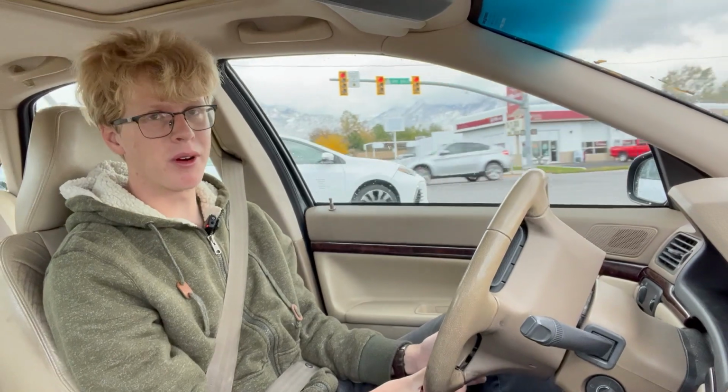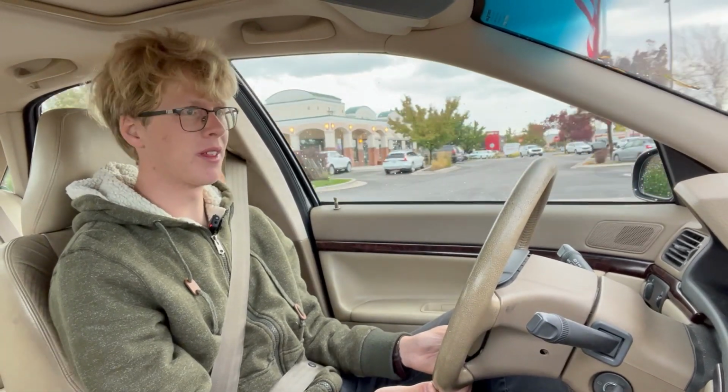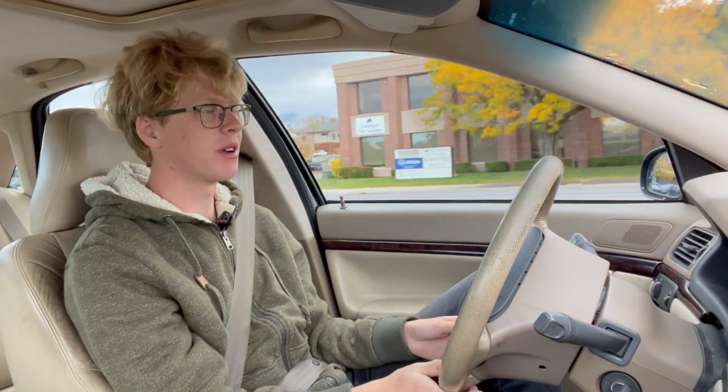In this car, you put your foot down, and provided that traction control doesn't get pissed off, it is like a rocket taking off compared to the other cars. I think it would be dumb to get rid of it, just because I'm loving it so much right now. I really enjoy this car.